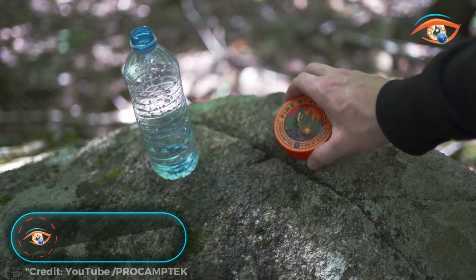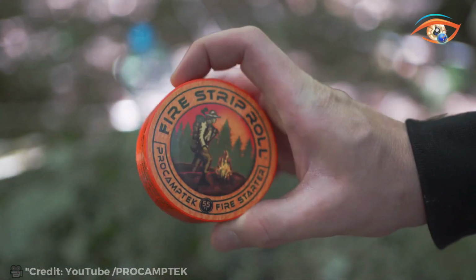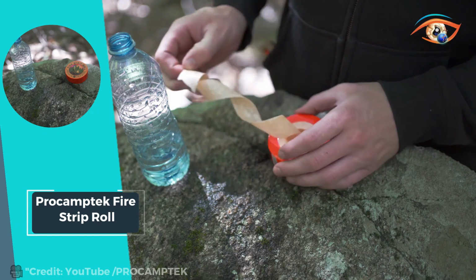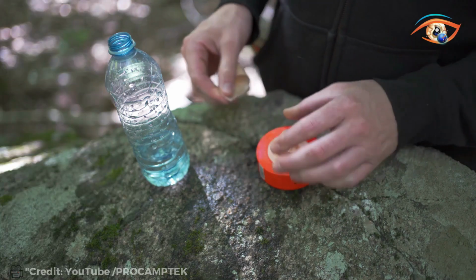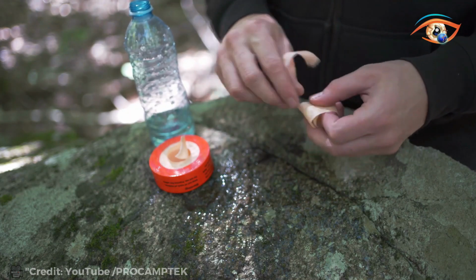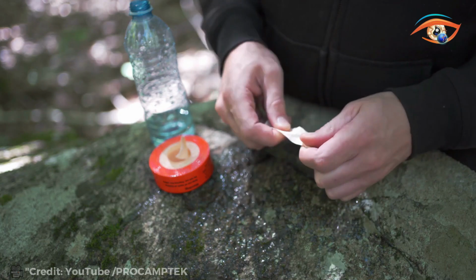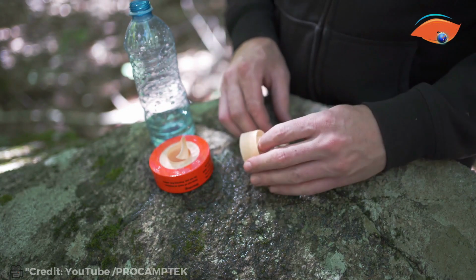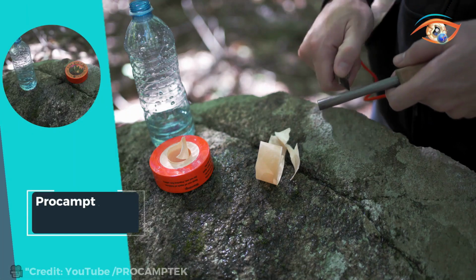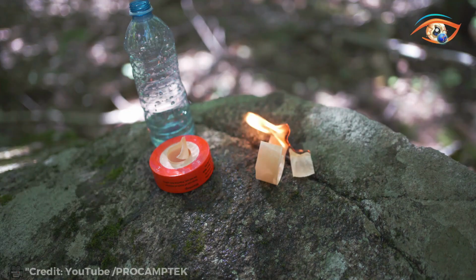Procamptek Fire Strip Roll. The Procamptek Fire Strip Roll is a game-changer for outdoor enthusiasts. Encased in a compact 3-inch buck-sized screw-top metal tin, this versatile fire-starting tinder offers unmatched convenience and portability. Whether you're embarking on a camping trip, hiking adventure, or facing an emergency situation, having reliable fire-starting materials is crucial. The Fire Strip Roll's tightly rolled design ensures it takes up minimal space in your gear while providing maximum functionality.